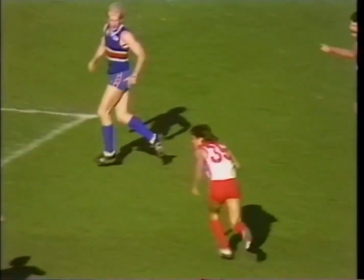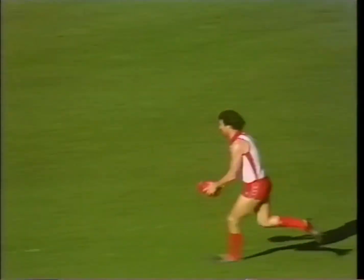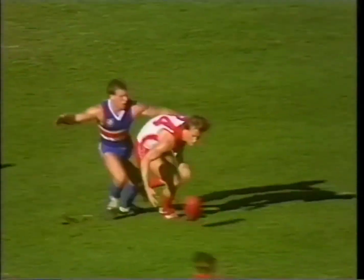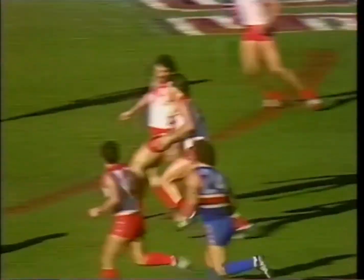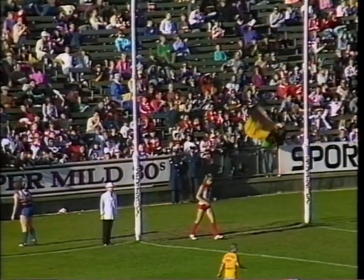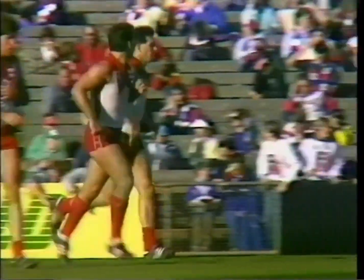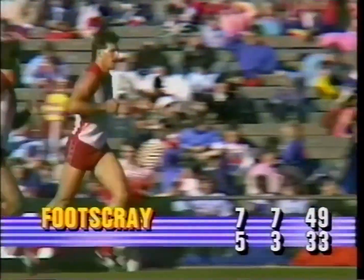Across the ground to Murphy. Carter's come up a long way from full back. He's up ahead of Murphy, and he's going to get it. Tap out by Quirk to Carter. Well, he's about 100 metres out of position, and following up, he's still going. Well, he missed that hand pass. That's a bit unlucky. Goes to Tui, and one of the other defenders goes for goal, and Tui has kicked it. Well, the fullback and the half-back flanker rattled that one.